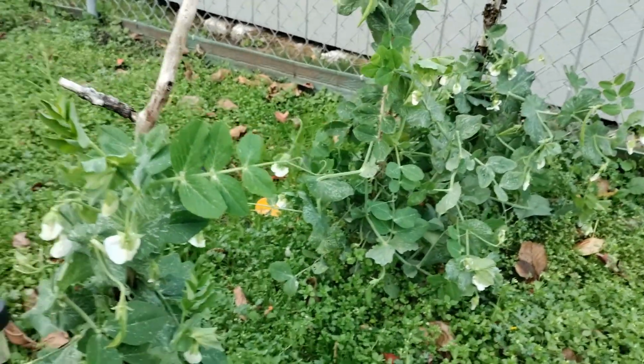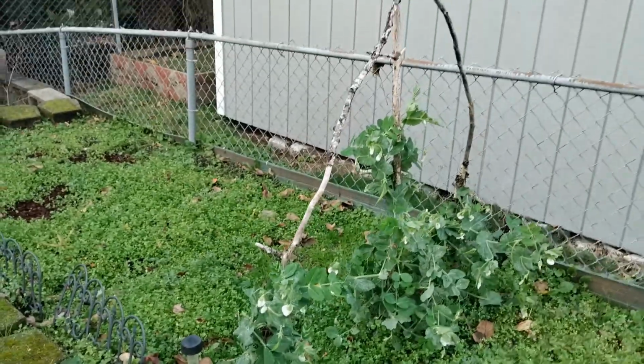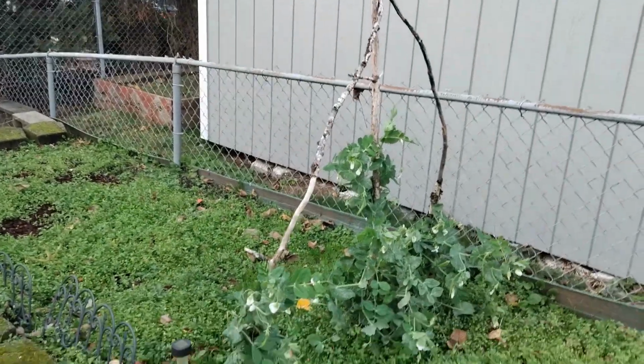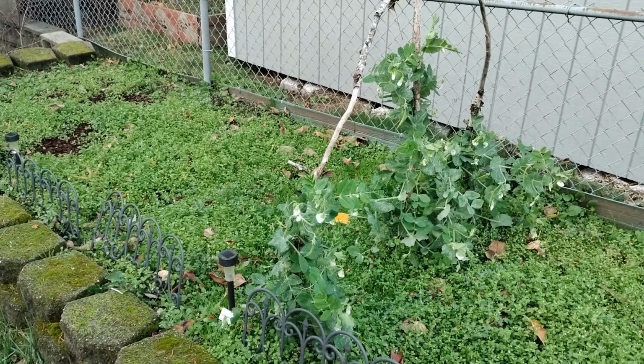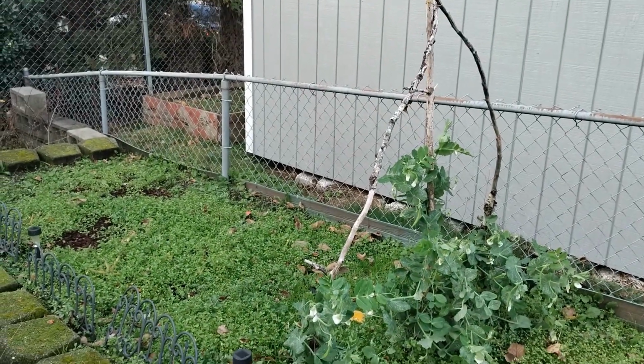I love it. And these are just sticks that I picked up on some of our hikes around the neighborhood that I brought home to use as supports, which is fun.